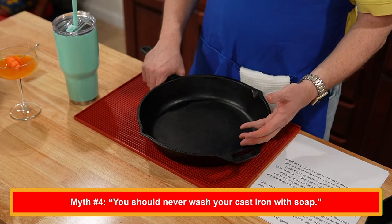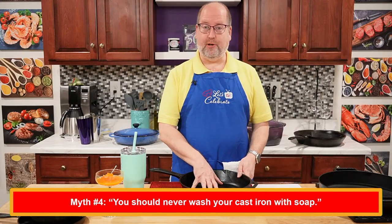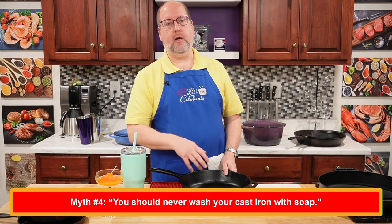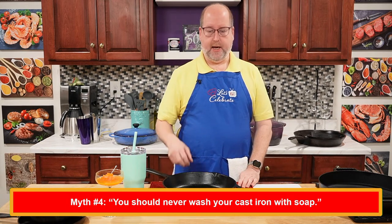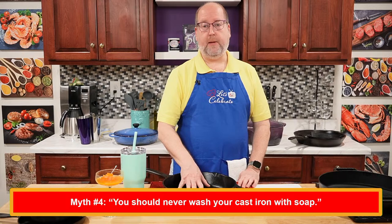The key is, after that's done, after you've rinsed it well, is to dry it properly. Get it all the way dry. Don't just use the towel on it. I will dry it out with a towel, then I put it on a burner, and I turn the burner up high, and I let it get screaming hot, and it's amazing how much will evaporate.